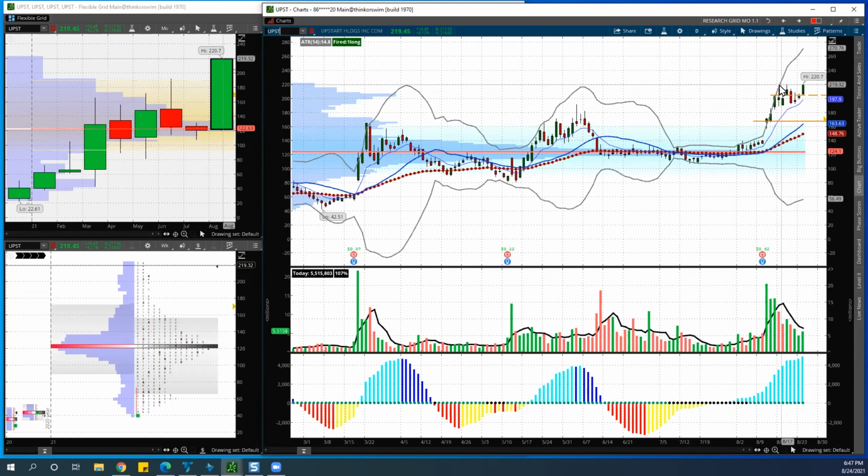So here's where we are, guys. 220. So I'm pretty sure that you know exactly what to do tomorrow. So this one's a momentum watch. And the target, I mean, we're not even extended. So based on Bollinger, you can hit like $260, $270. So we have like a $50 target on that one.